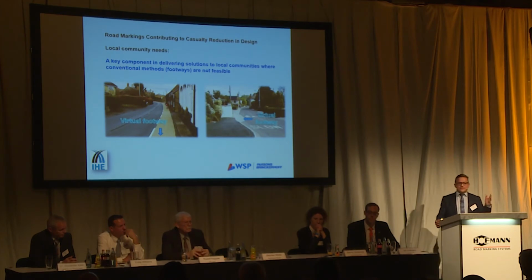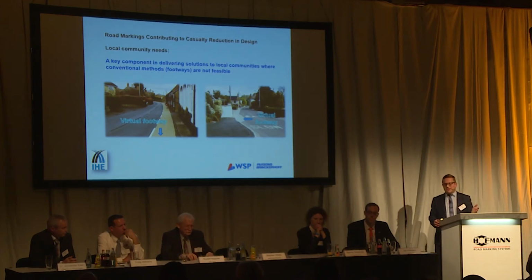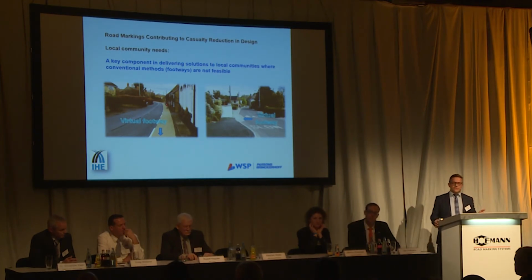So I've talked about a strategic level, I've talked about sort of a road treatment level, but what about the local community needs? I come from a very rural county in the southwest, and here's an example where road markings delivered the solution whereby a conventional method wouldn't work.